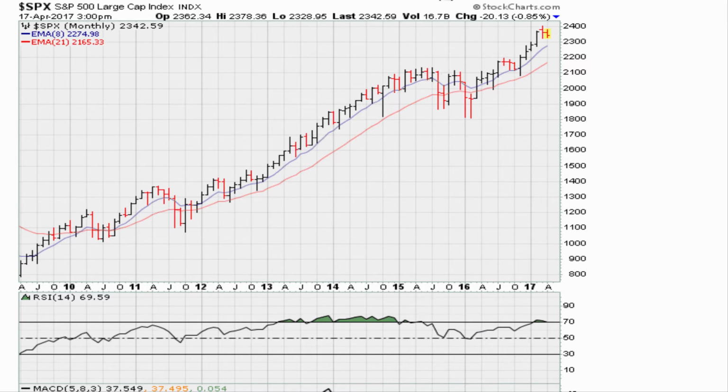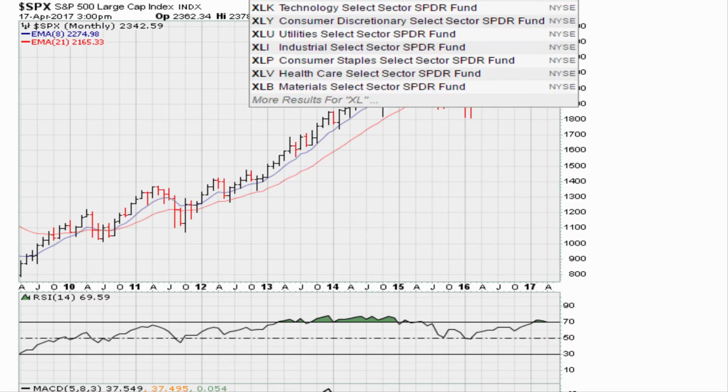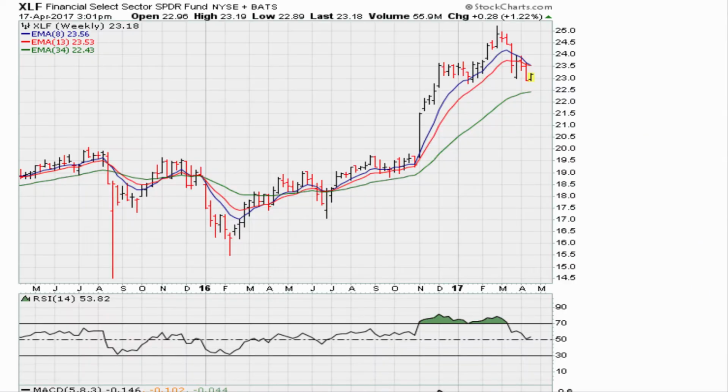Let's take a look at the XLF. The reason why I want to show you this line is because we also see that it is bouncing nicely where it needs to. The last time it bounced back above RSI 50 on a weekly chart was here, in fact even here. Unable to stay below 50, back above it, it recovered, and now we seem to be doing our best to hold this line. So if this line holds and stays above 50, this is a market that wants to bounce.